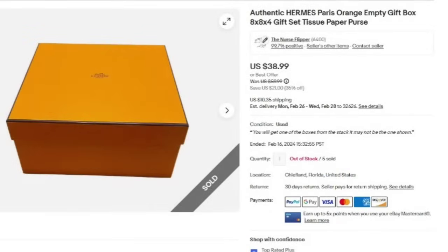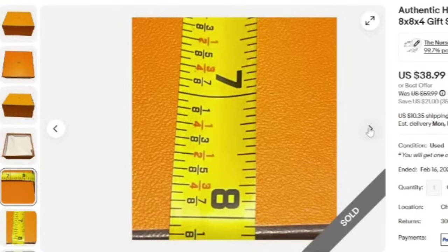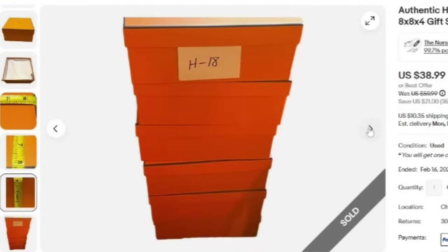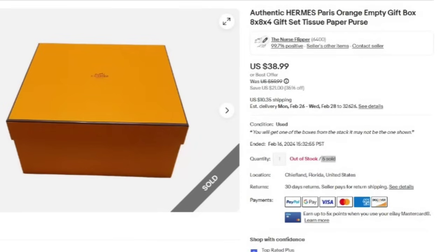Up next, this was close to a $200 sale. You can see here they bought 5 of these. Our cost in was $20. This one was about $140 profit. These are Hermes. These are pretty small, 8x8x4 gift boxes. They sold to a buyer who has bought other boxes from us as well. We are getting low on the Hermes boxes. We have sold quite a bit of them, and this, we only had the 5. They bought every single one we had, and this one sold in about 3 months.